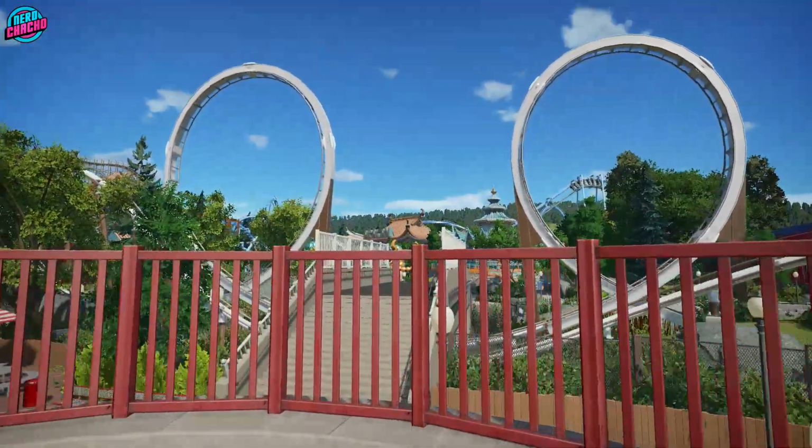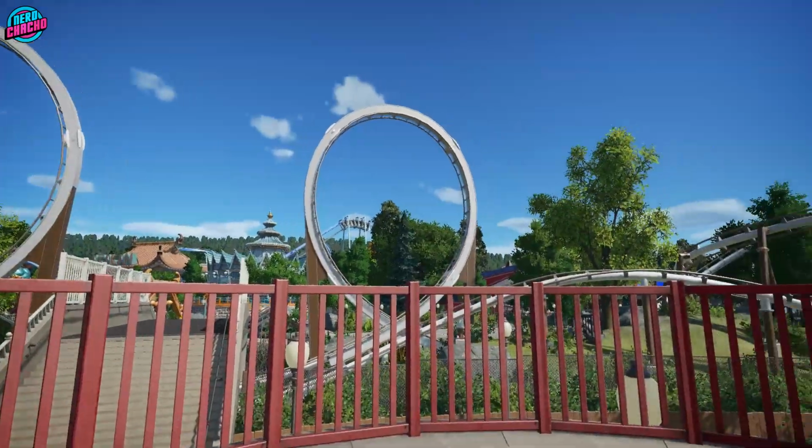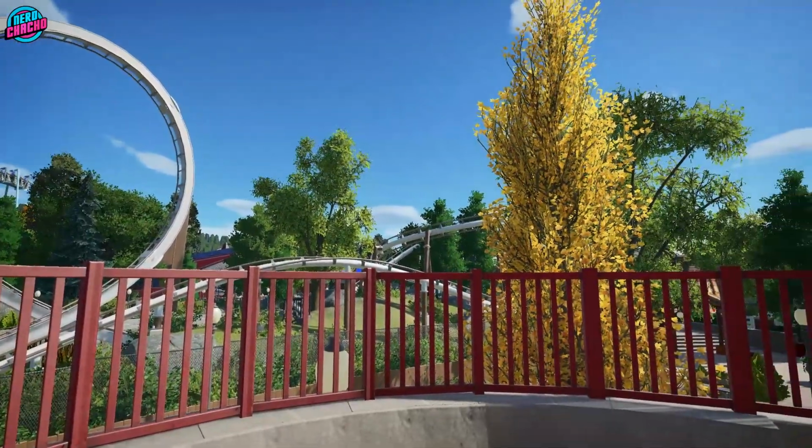Look at the sight lines. Yes, the double loops. Double loops of a Schwarzkopf. You can't help but love it. Yes, yes, yes.